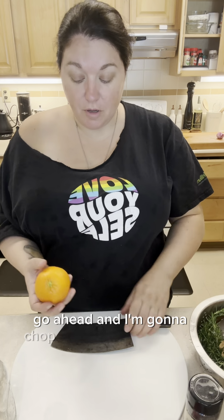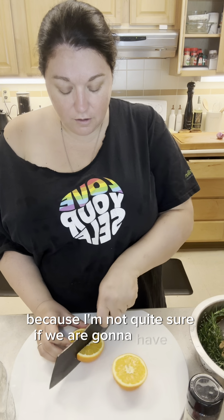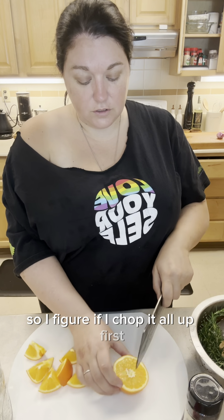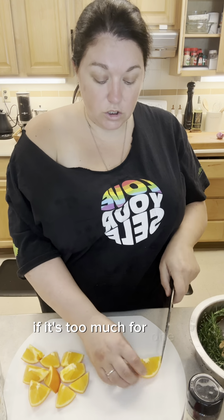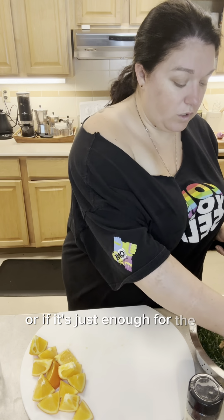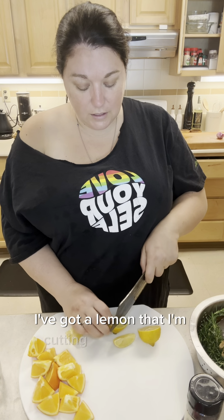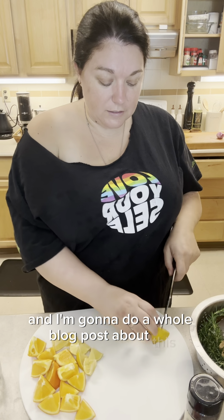I'm going to go ahead and chop all my stuff up first, because I'm not quite sure if we are going to have enough for two jars or for just one jar. So I figure if I chop it all up first, then we'll see if it's too much for one jar and we're going to need two, or if it's just enough for one. So I've got an orange that I'm cutting into segments. I've got a lemon that I'm cutting into segments, and I'm going to do a whole blog post about this, and I will explain all the medicinal properties of everything that is going in here in the blog post.